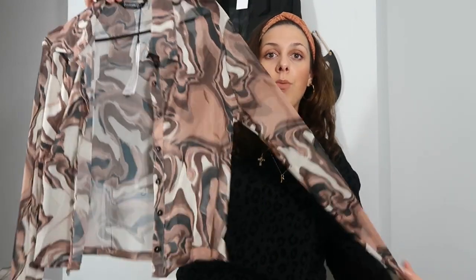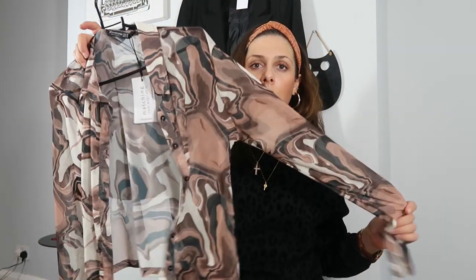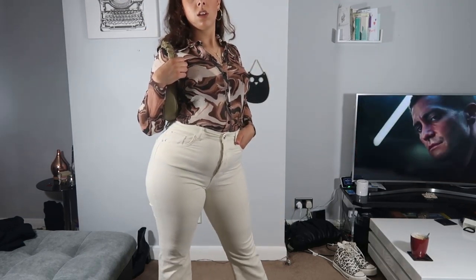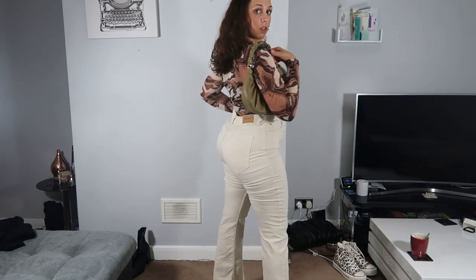Next, I'm going to be showing you what I got from Stradivarius. So I got this lovely, lovely top. It reminds me very much of the 90s, that kind of era. And it's sheer, you need to wear a bra inside, obviously. It will really look nice with the skirt I got, so I might be pairing them together. There's nothing much to say, it's just a lovely top. It's cropped as well, not really cropped, but you know. And that was €12.99, because I got it from Cyprus, but I'm sure you can find it here as well on their website and in store.